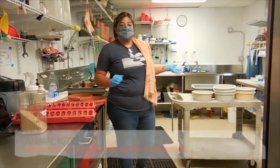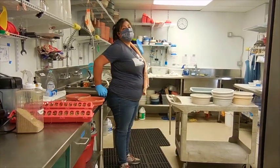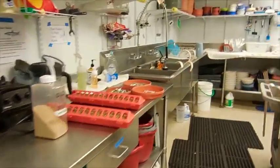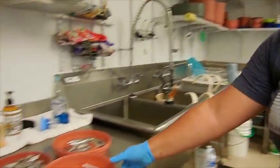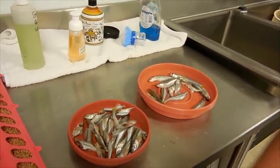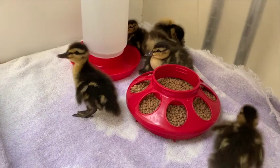This is our animal kitchen. This is where we prepare all the food and diets needed to feed all of our patients in-house. You can see there's lots of different types of food dishes, containers, just depending on how we offer the food to our patients. Right now we're getting food ready for our baby black-crowned night herons. So we have some fish cut up in small shallow dishes and food getting set up for our ducklings and goslings that we have in care so they can have easy access to food in their enclosures.